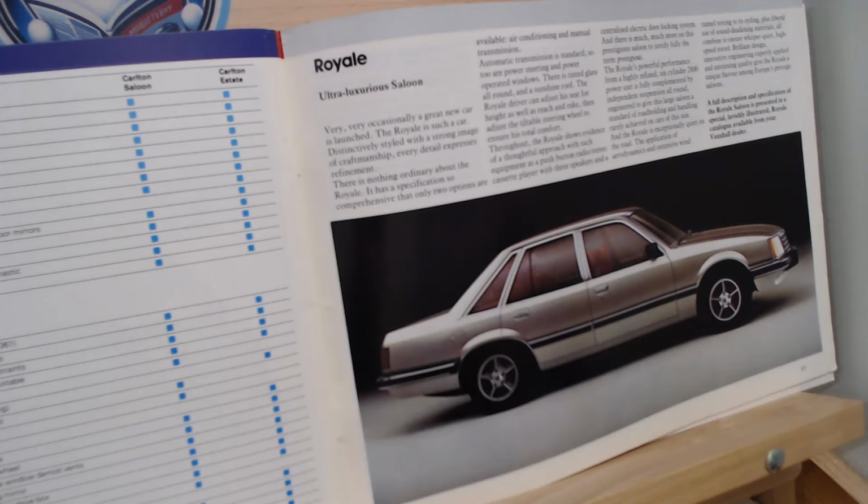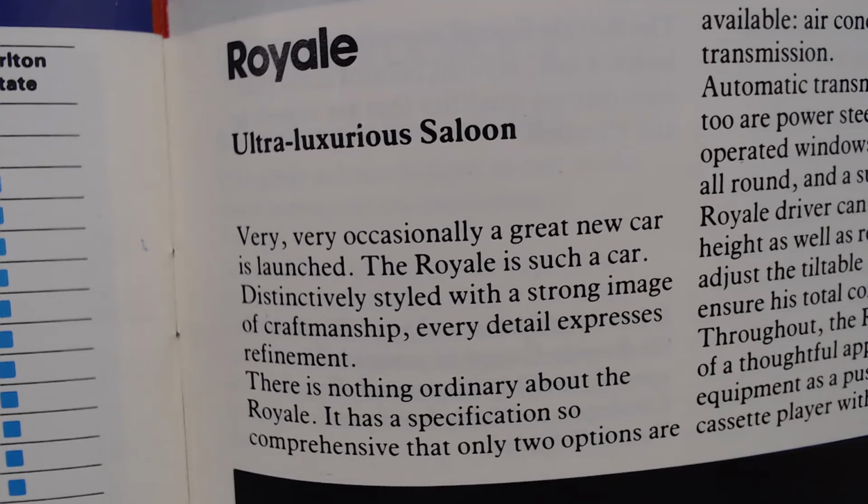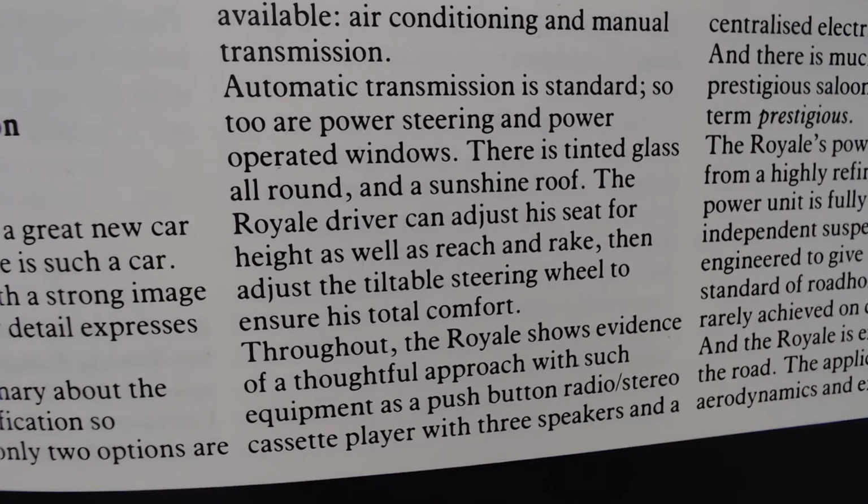So the Royale, ultra luxurious saloon. Very occasionally a great new car is launched. The Royale is such a car. Distinctively styled with a strong image of craftsmanship. Every detail expresses refinement. There is nothing ordinary about the Royale. It has specifications so comprehensive that only two options are available: air conditioning and manual transmission. So automatic transmission is standard, so too are power steering, power operated windows, there is tinted glass all round and a sunshine roof. The Royale driver can adjust his seat for height as well as reach and rake, then adjust the tiltable steering wheel to ensure his total comfort.